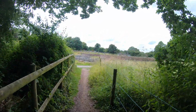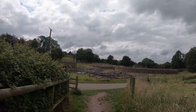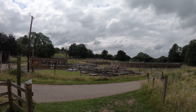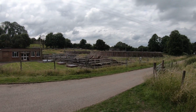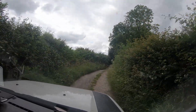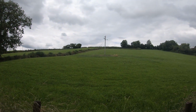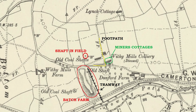Oh there, so the tramway went straight across there, up towards the distance either side of the sewage works. So all this sewage works was Engine Colliery. Yeah, so basically on the old map where that telegraph pole is, there's apparently an old shaft there. You can see an indentation in the ground, obviously sealed over.